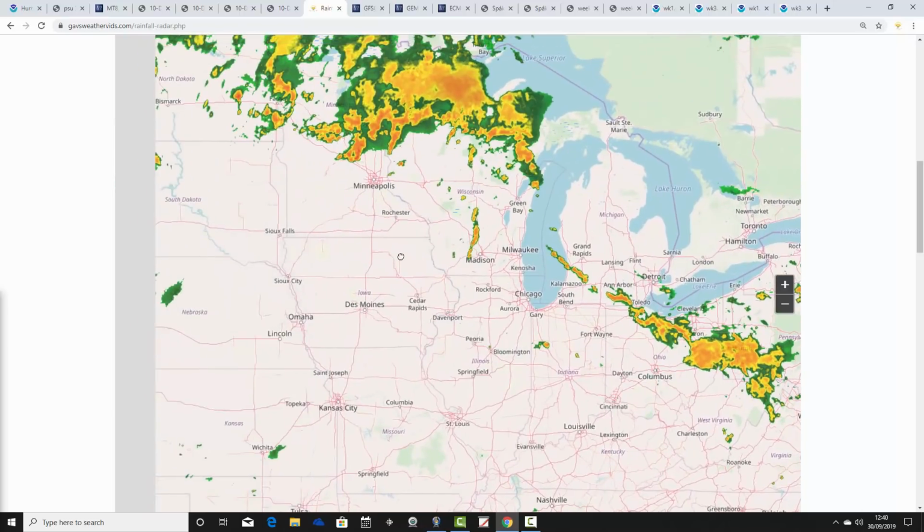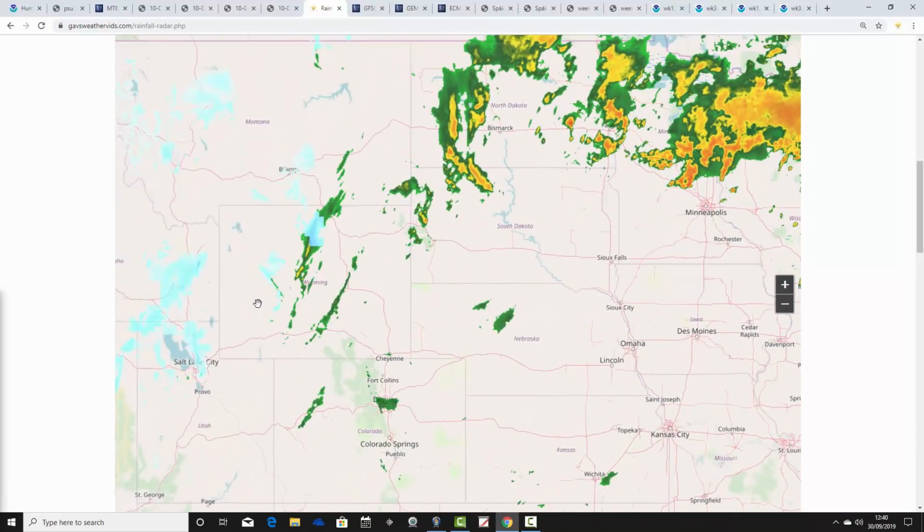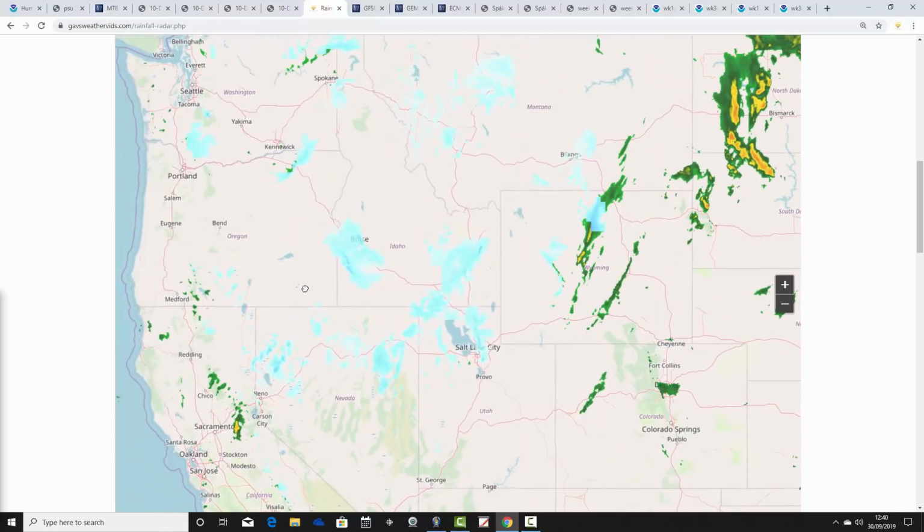Looks like there's some heavy rain and showers to the north of Minneapolis. We'll carry on scrolling though, and suddenly the green is starting to turn to blue. And blue on this radar is indicating snow. So where we've got these blue areas, we've got snow showers going on. So there is at least some wintry showers through the state of Idaho, for example.